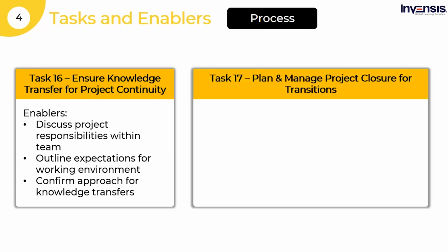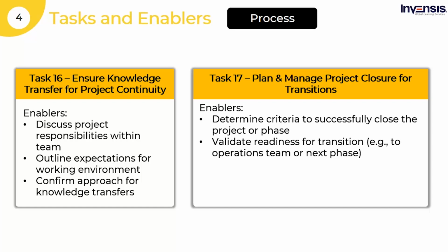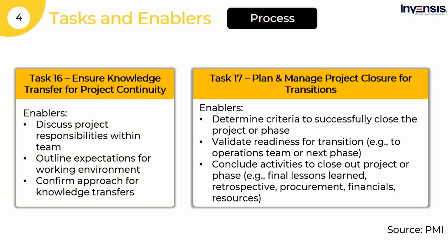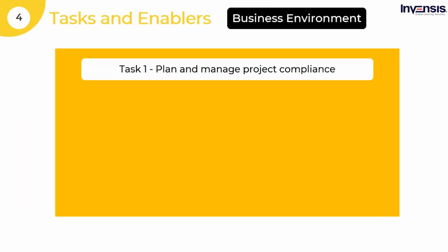The last task is to plan and manage project or phase closure or transitions that include enablers like determining criteria to successfully close the project or phase, validating readiness for transition, and concluding activities to close out the project or phase. Now we shall discuss the tasks under business environment.